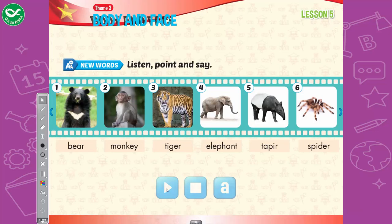New words. Listen, point, and say. 1. Bear. 2. Monkey. 3. Tiger. 4. Elephant. 5. Tapir. 6. Spider.